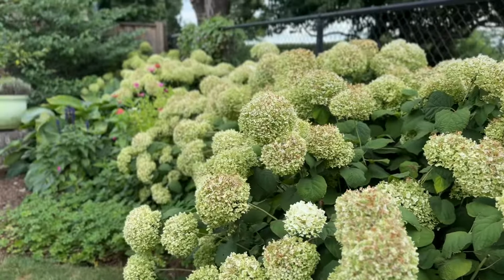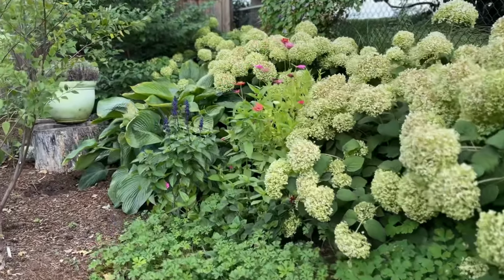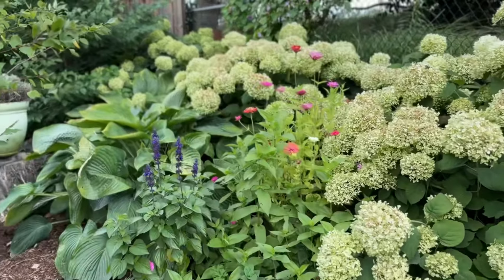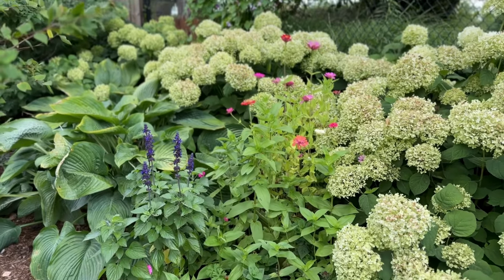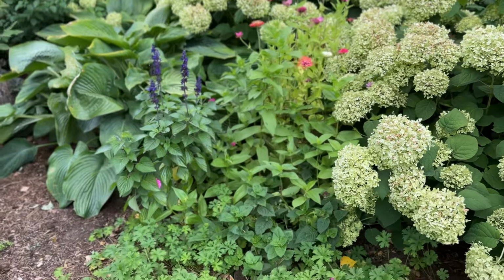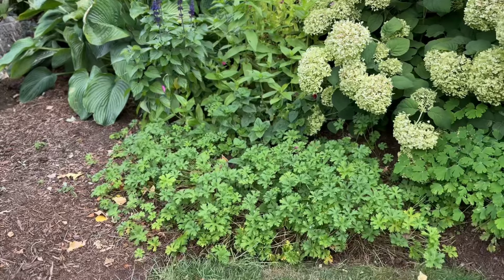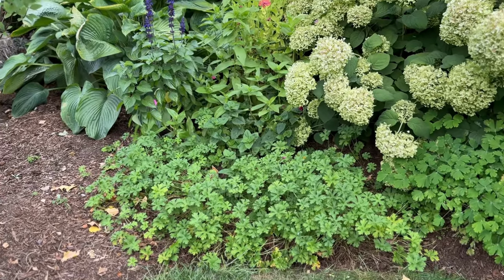And here is another hydrangea hedge with some wonderful things that I've tucked in. A pot of zinnia, some more salvia. There is monarda in there, but I just got it on sale, so I think that'll be next year's plant. My the geranium here.